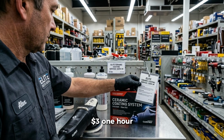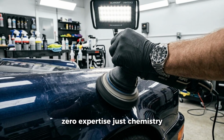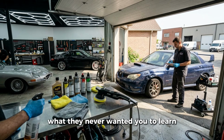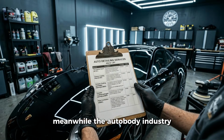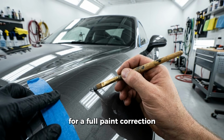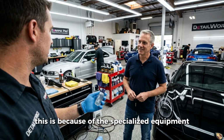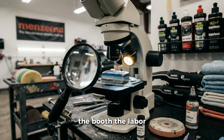$3. 1 hour. 0 sanding, 0 professional equipment, 0 expertise. Just chemistry, patience, and the willingness to know what they never wanted you to learn. Meanwhile, the auto body industry charges an average of $2,000 to $4,000 for a full paint correction or respray. They will tell you this is because of the specialized equipment, the professional-grade chemicals, the booth, the labor.